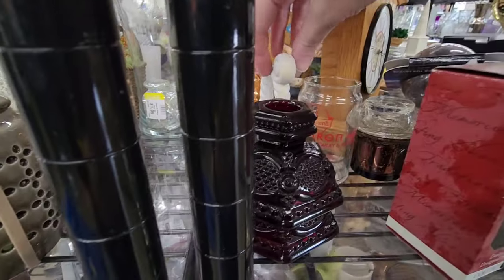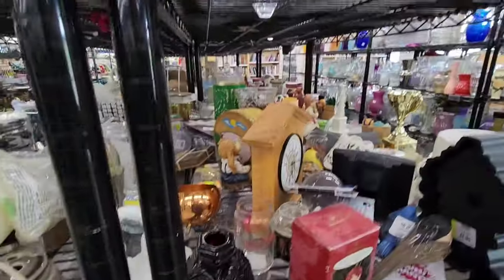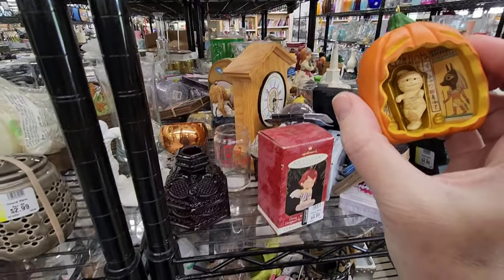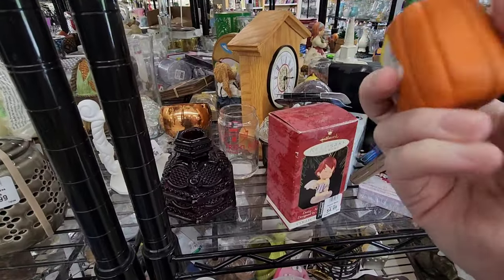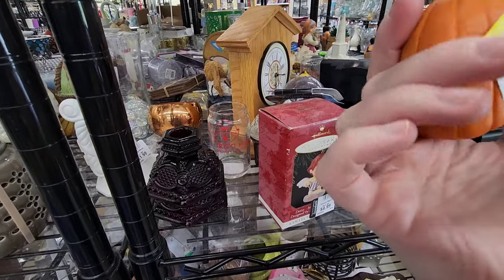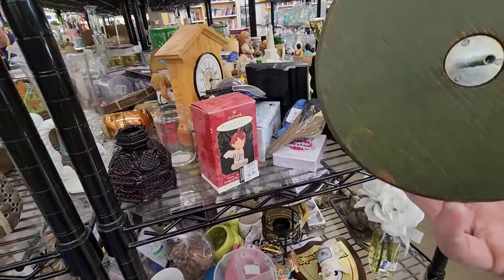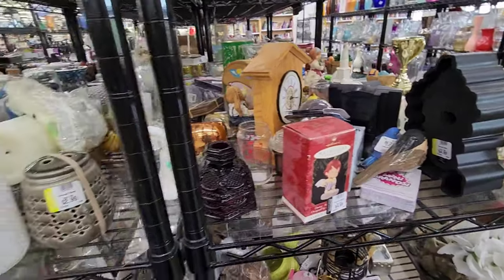Avon. That's Avon. Speaking of Avon. Candle. Pop here. Oh, that's cute. Is that Hallmark? That is Hallmark. That's cute. A little mummy ornament. And then there's these animals up here. Oh, it went on something. Let's see.